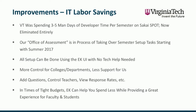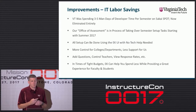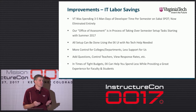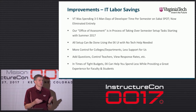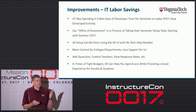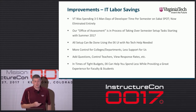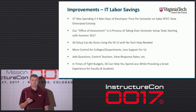Lastly, in terms of improvements, we've seen IT labor savings. This is a pretty big deal for a lot of us in this room, I'm sure. We were spending 3 to 5 man days per semester of developer time. This is programmers. This is not just support people. Programmers, running 5 times a year, 3 to 5 days per semester to run this big batch, get everything configured, checked out, do data quality checks. It's pretty expensive. This has now been eliminated completely.